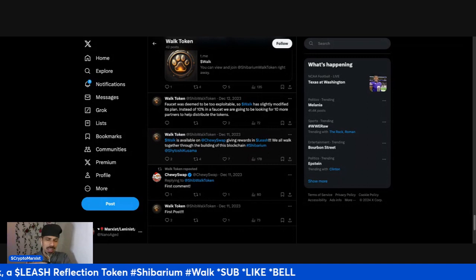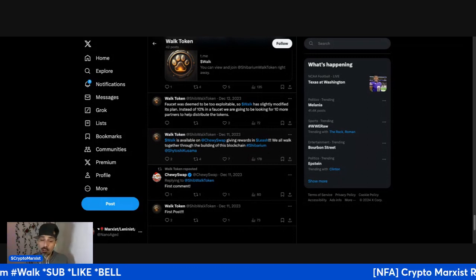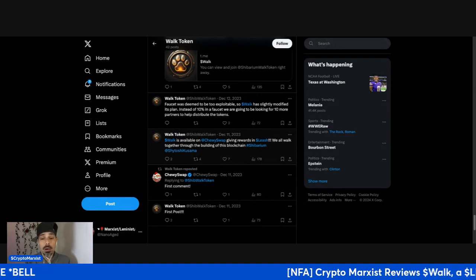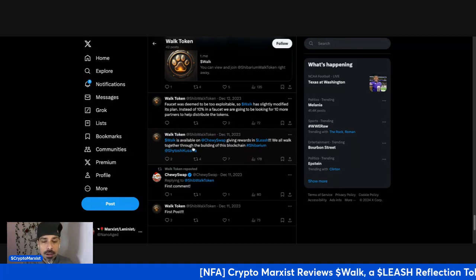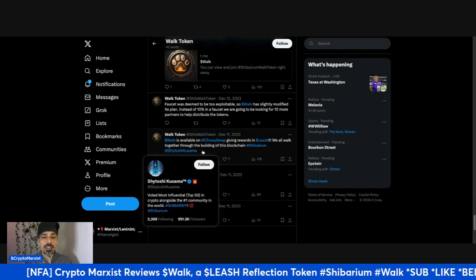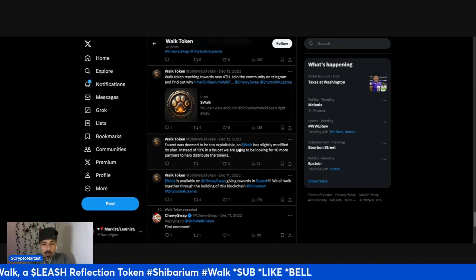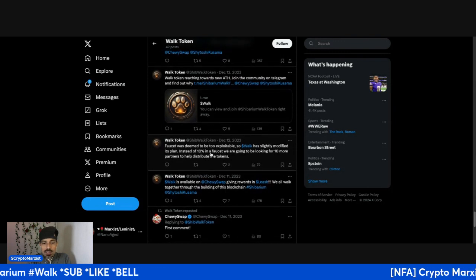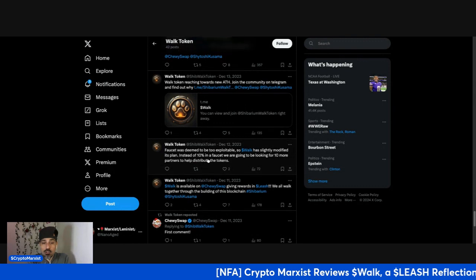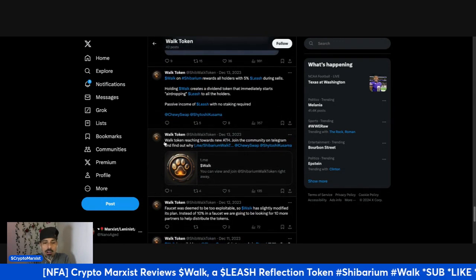I'm bullish on the entire Shiba Inu ecosystem: Shiba Inu, Leash, Bone, Shiboshis, and the partner Shibs. Okay, we all walk together through the building of this blockchain. Hashtag Shibarium. The faucet was deemed to be too exploitable, so Walk has slightly modified its plan. Instead of 10% in the faucet, we're going to be looking for 10 more partners to help distribute the tokens. So it looks like they're trying to get partnerships as well.